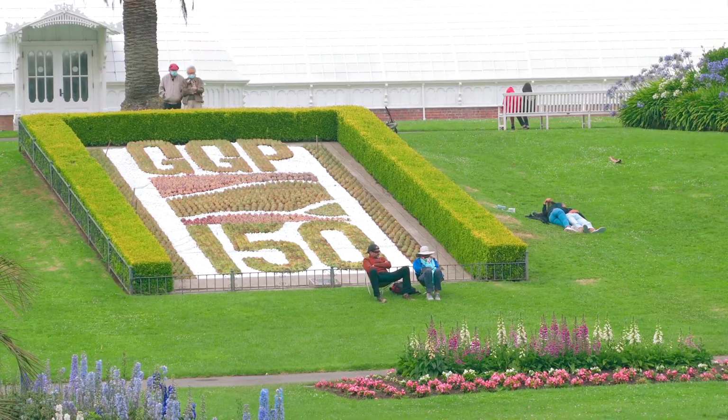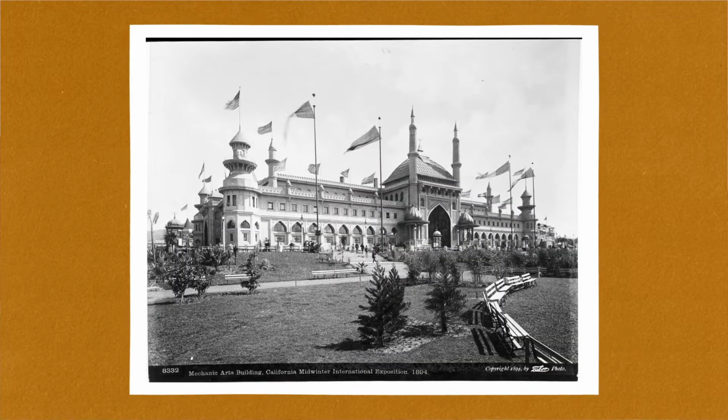It's a little windy here, but it's gonna be worth it, I swear. We're in the music concourse in Golden Gate Park. This entire area was built out for the 1894 California International Midwinter Exposition. People would come here, see all kinds of things showcased, new technology, different cultures, and resources like minerals, things like that. Super cool stuff, mind-blowing stuff.